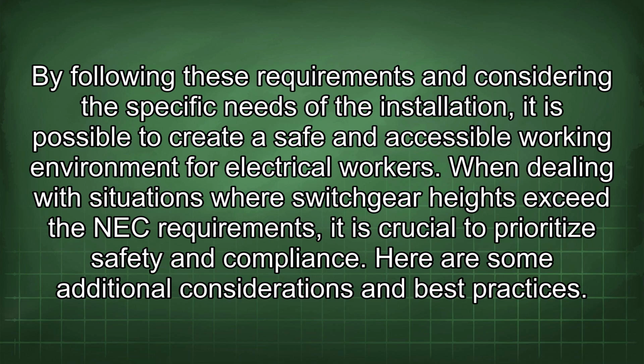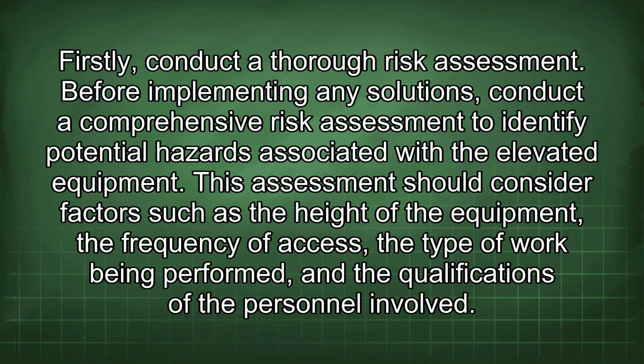When dealing with situations where switchgear heights exceed the NEC requirements, it is crucial to prioritize safety and compliance. Here are some additional considerations and best practices. Firstly, conduct a thorough risk assessment. Before implementing any solutions, conduct a comprehensive risk assessment to identify potential hazards associated with the elevated equipment. This assessment should consider factors such as the height of the equipment, the frequency of access, the type of work being performed, and the qualifications of the personnel involved.